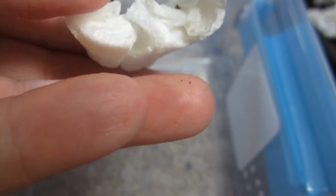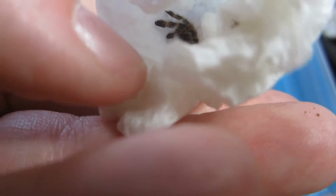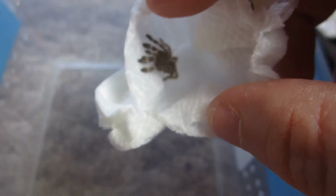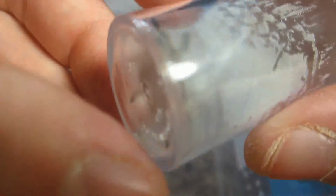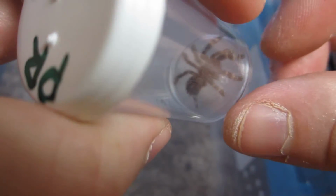Pokies, you just never know. Alive and well. Cutie. There we go. Yep, looks awesome. Yep, very fast.